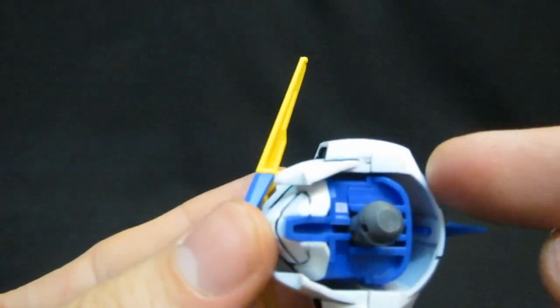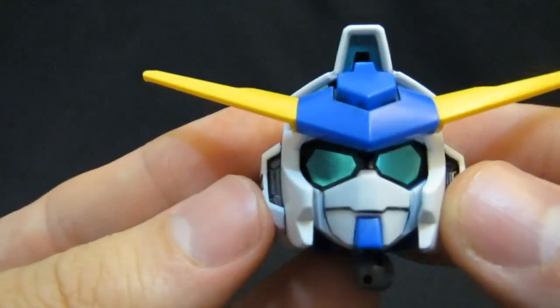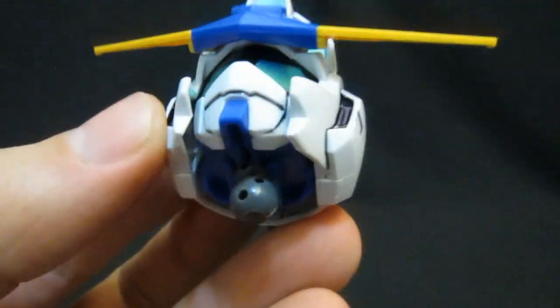So you do have this, but you don't have the nice eye swap feature that we've seen on things like the Knight Gundam. Over here for the eyes, I went with the serious ones, but off to the left and right, again, that black marker just sneaks in there and makes life a lot easier.